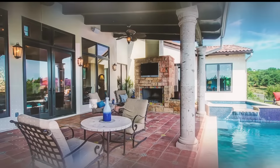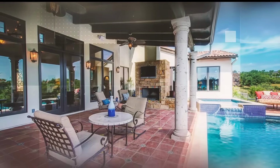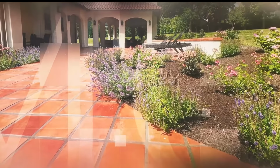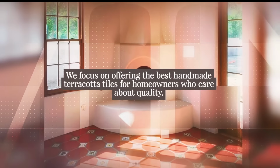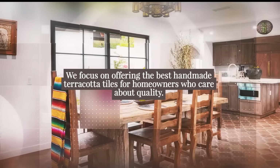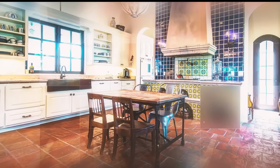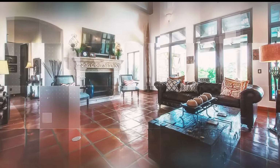Whether you're inspired by spending time at a luxury hacienda in Mexico or sipping wine in a Tuscan villa, you've likely become enamored with the earthly warmth of spaces with handmade terracotta flooring. At Rustico Tile, we focus on offering the best handmade terracotta tiles for homeowners who care about quality. Each artisan terracotta tile shows the skill of our craftsmen, who put their heart into making, by hand, beautiful pieces that will last for years.